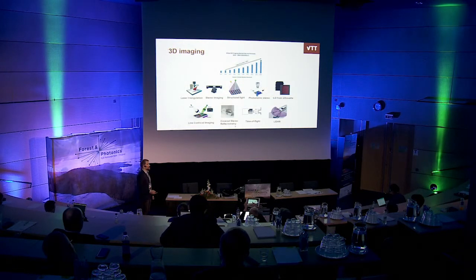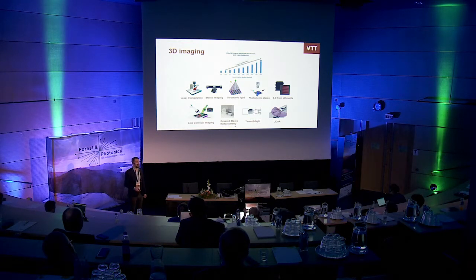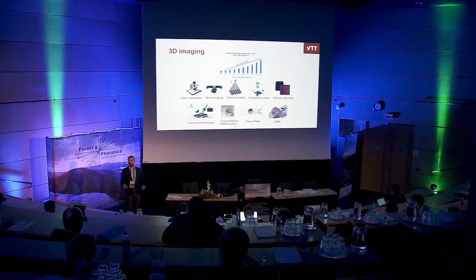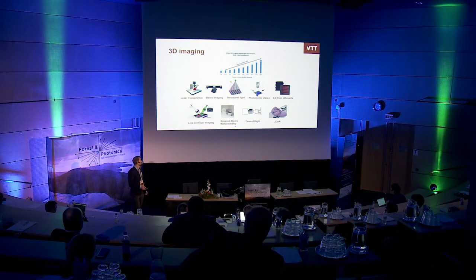3D imaging is a big part of machine vision now, and will continue to grow in the future. There are a lot of technologies for different applications here, and we've been applying most of them at VTT and also creating technologies of our own and commercializing them. A couple of examples of that.